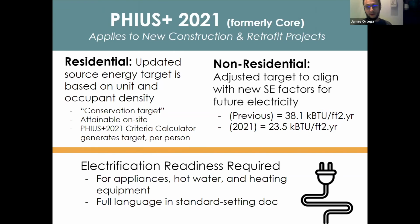Or if you've got heating equipment, if you've got a natural gas furnace, you're going to need to provide an electrical outlet that can support a future electrical heating or cooling system. So those kinds of things are also trying to get electrification as part of the path forward for all of our new construction projects. And we've got a little bit more specific language on this. We've put out a standard setting document that's in draft form right now on PHIUS's website. So if you have more questions on that, feel free to look there.